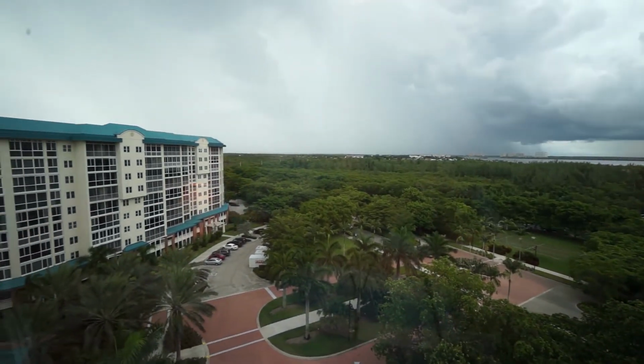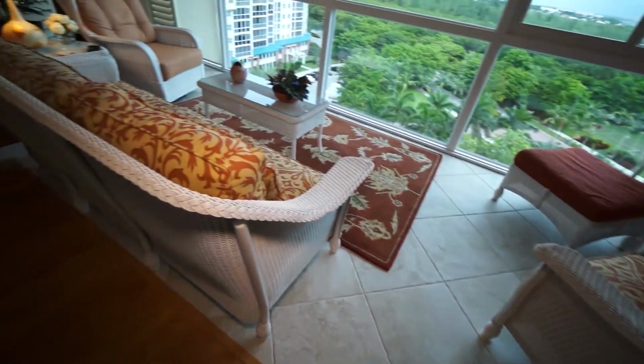If you were to pick one room that was your favorite in this home, what would your favorite room be?